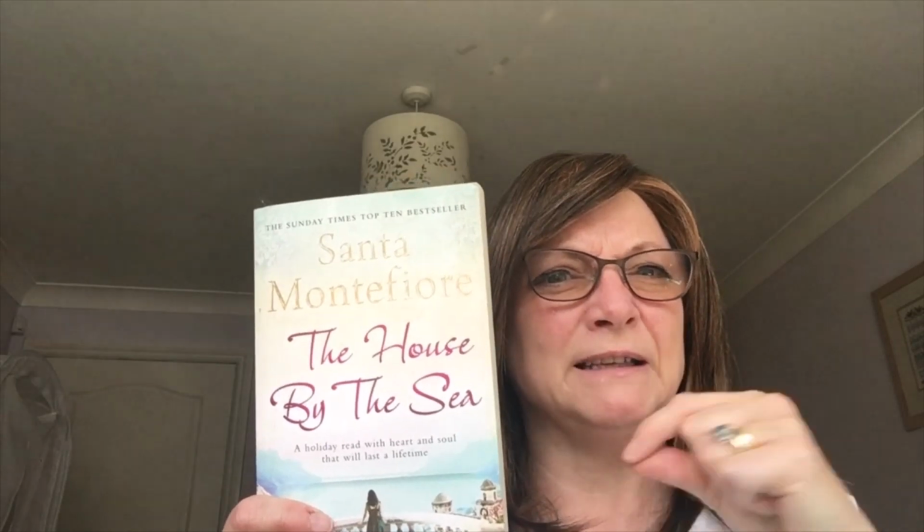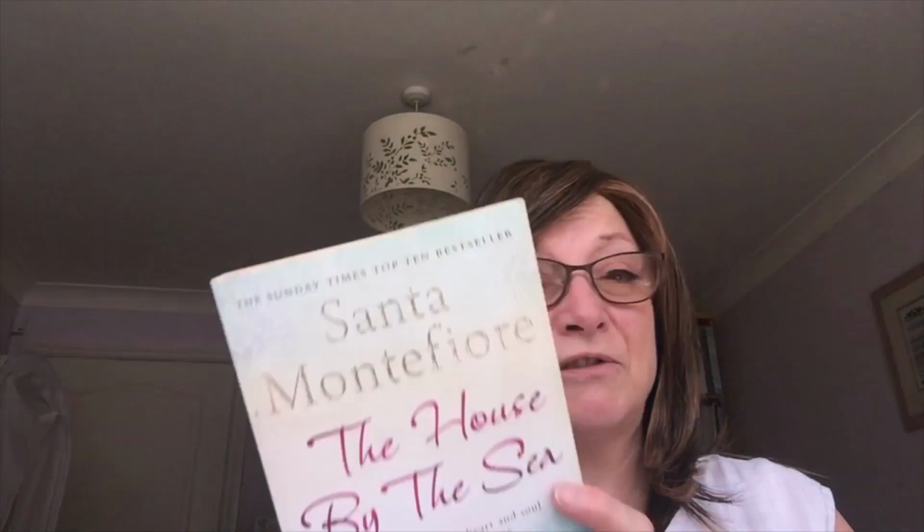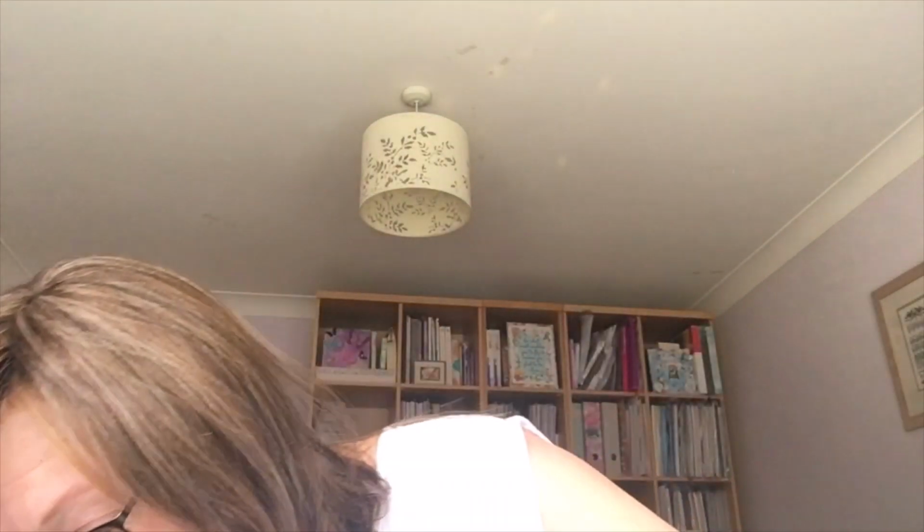Really, really lovely. Lots of time lapses, if that makes sense. It goes back in time and forward in time. And I did kind of work out one of the plot twists, but just a really nice book. I'll be donating that to the charity shop.